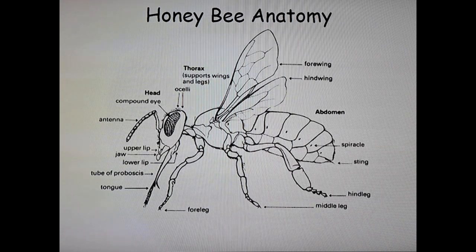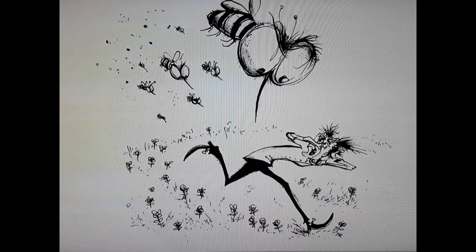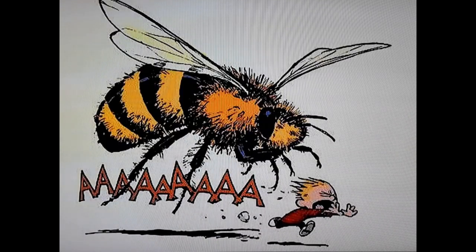And the sting. And of course, this is the one that everybody's concerned about when it comes to dealing with bees, whether you're a beekeeper or a person that lives next to bees, because this is what everybody thinks about or freaks out about. Of course, this cartoon is not even correct in that they've got the sting on the face like a mosquito instead of on the abdomen like a bee does. But even when they draw them anatomically correct, it still gets way out there.